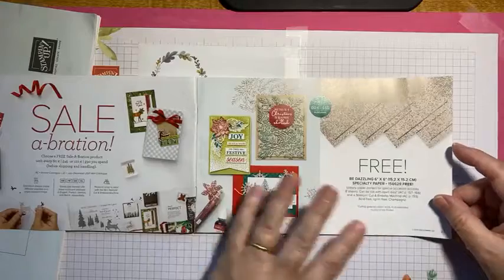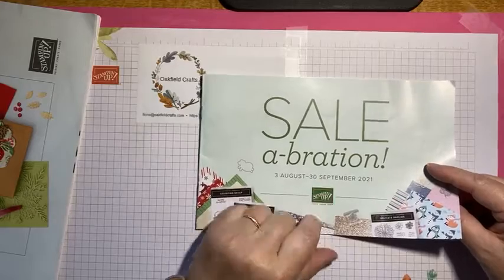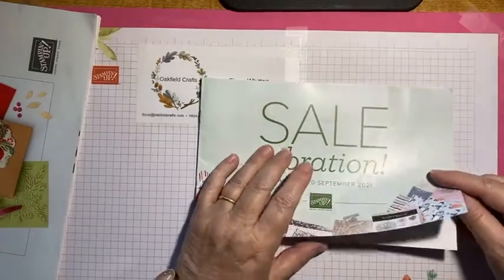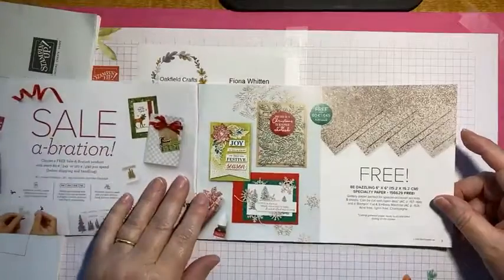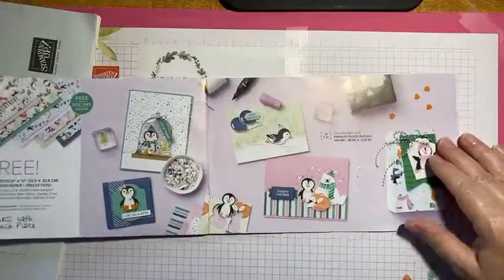Then you can choose an item for free from the Celebration catalogue. But you have to remember it only runs until the 30th of September. So if you're putting in an order on the 1st of October, I'm sorry, it will not qualify. So the bedazzling paper, that's a £45 spend, and as I said, that's on limited supplies.